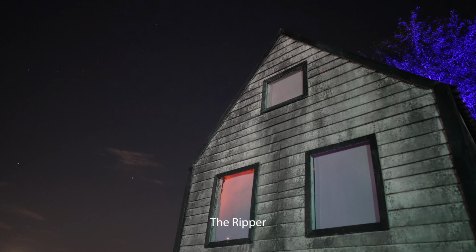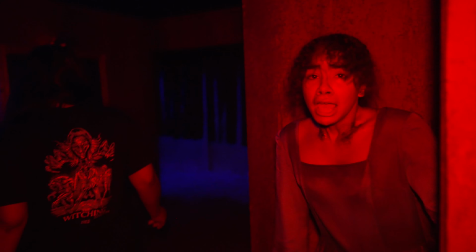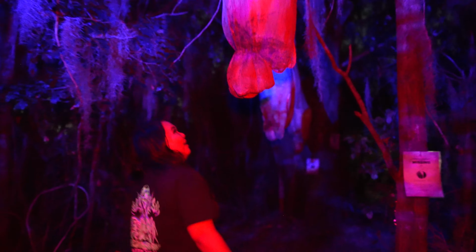In this house, you're taken to 1891 London, where a killer known as the Ripper stalks the streets. His gruesome murders escalate from a small farm to the city, and as the police struggle to stop him, nowhere is safe. So creepy.